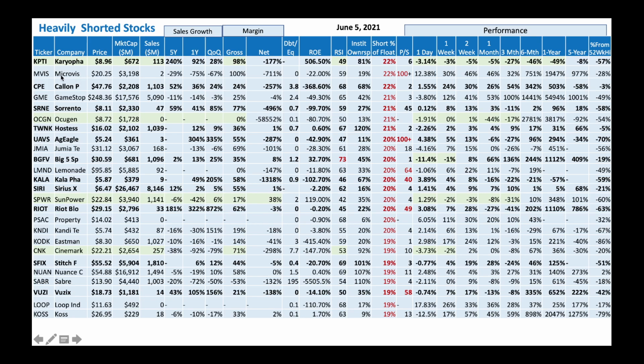Got MVIS here. I think this is already in a short squeeze situation. I've been accumulating in the past. As you can see here, done nicely for 3 month, 1 month, 2 week, 1 week. Right now I think it's good to wait a little bit for it to cool off. RSI is 59, approaching the overbought territory. I would wait a little bit.